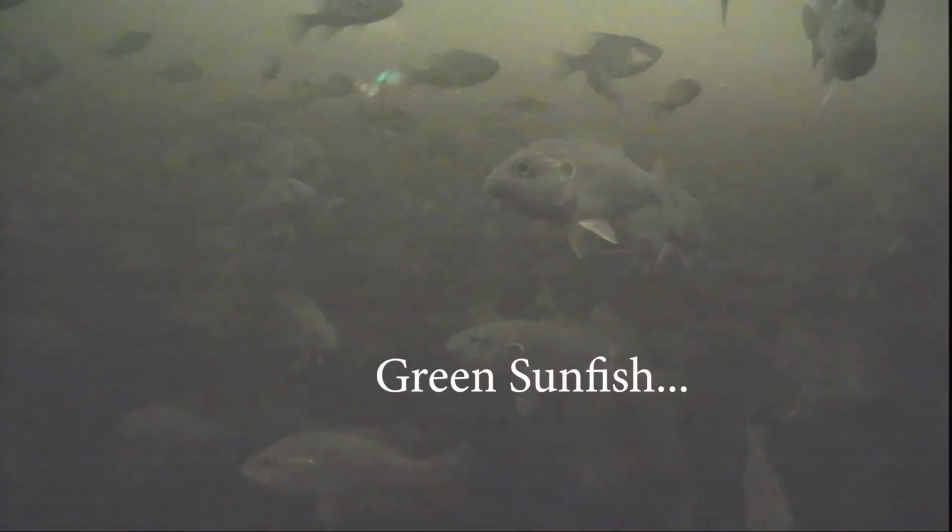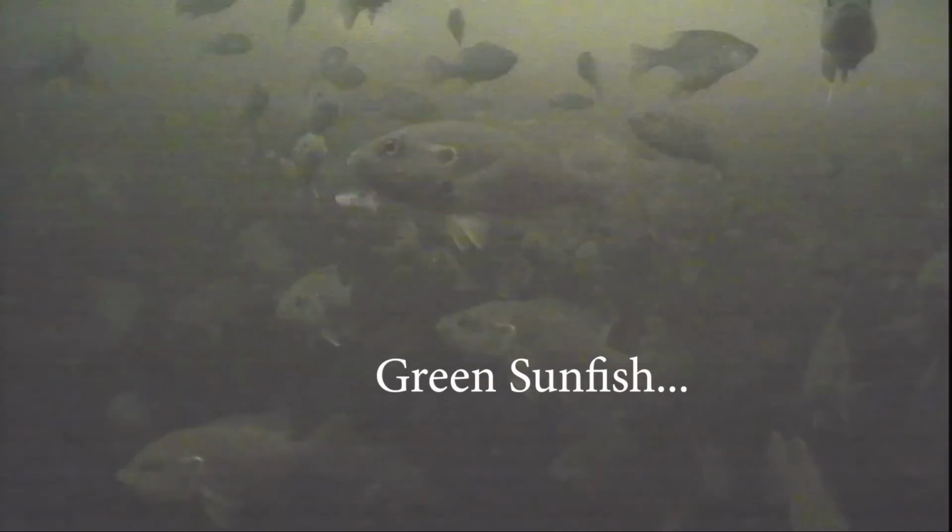Insane. There's a nice one on the camera. Crappie. Look at these. Perch is slapping at it. Another hybrid. I don't know what to even call these bluegill hybrid thingies. Hybrids, bluegills. Missed him. Whoa, hi. Right to the camera.